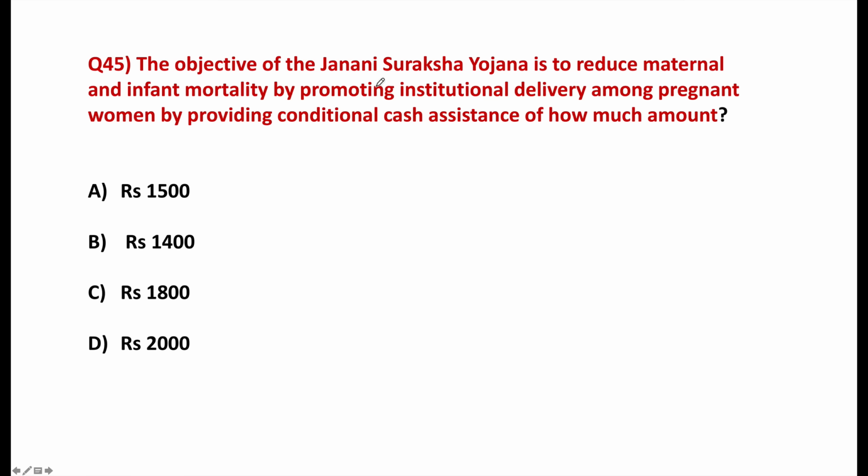There is a yojana called Janani Suraksha Yojana. So basically Janani is your mother, right? A lot of mothers die while giving birth to the infant, and sometimes the infant also dies while being born. So we want to reduce the mortality rate of moms and infants. For that we have Janani Suraksha Yojana, which will promote institutional delivery.